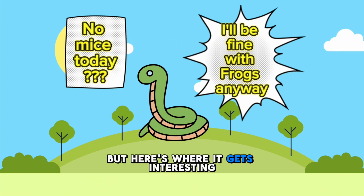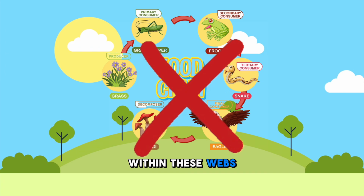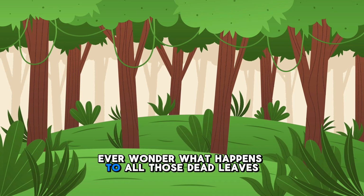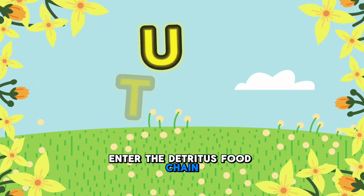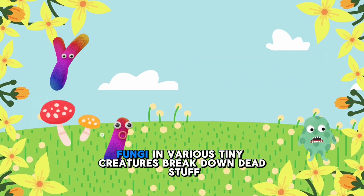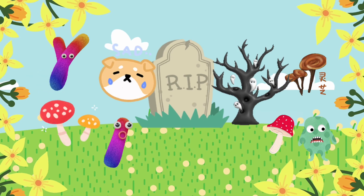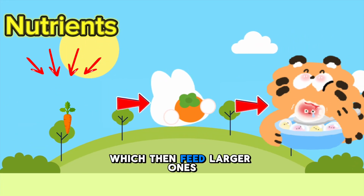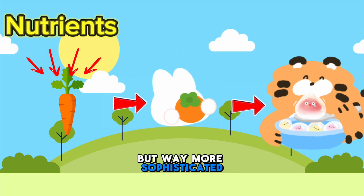But here's where it gets interesting. There isn't just one type of food chain within these webs. Nature's got several different dining styles going on. Ever wonder what happens to all those dead leaves and organisms? Enter the detritus food chain, nature's cleanup crew. Bacteria, fungi, and various tiny creatures break down dead stuff, turning it into nutrients that feed smaller organisms, which then feed larger ones. It's like nature's composting system, but way more sophisticated.